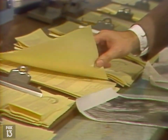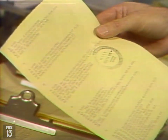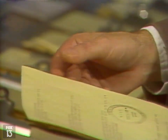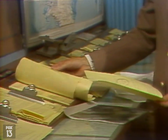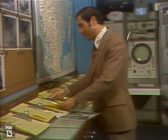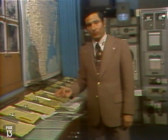So what we have here, for instance, I can tell you what Chicago's temperature was this hour. And these reports are coming in every hour. If you were interested in what Chicago's weather was, let's say at 2 a.m. this morning, all I have to do is turn back to 2 a.m. and read the information off. Chicago is just one of several hundred cities that we receive hourly.